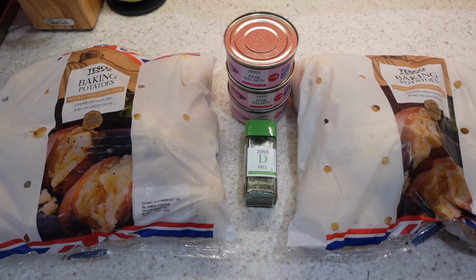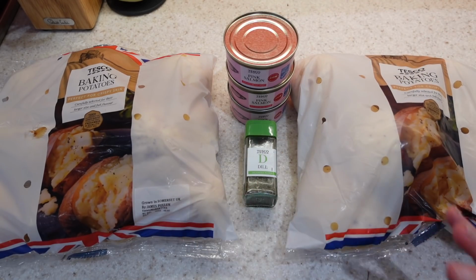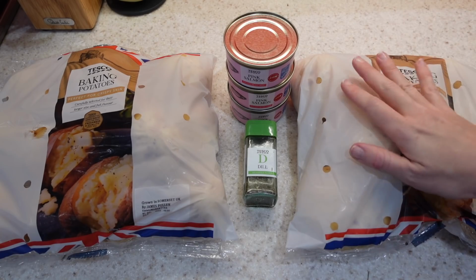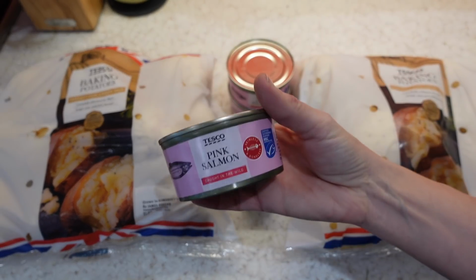Another easy meal that I wanted to show you was some salmon fish cake. So I just wanted to show you that I do have 2 bags of potatoes, because potatoes in my house are used so often, so I always make sure I buy 2 packs of potatoes because they are just really, really versatile. So what I have got here is I have bought some pink salmon in a tin.